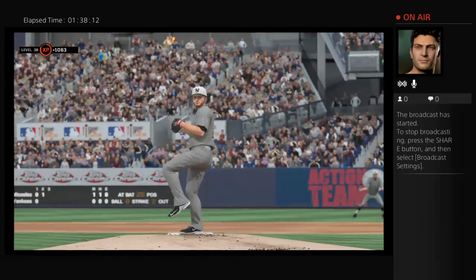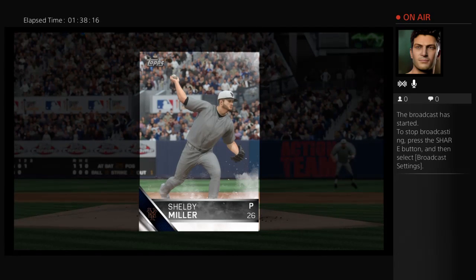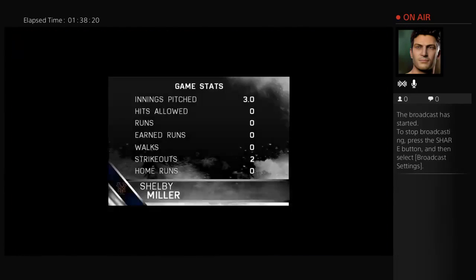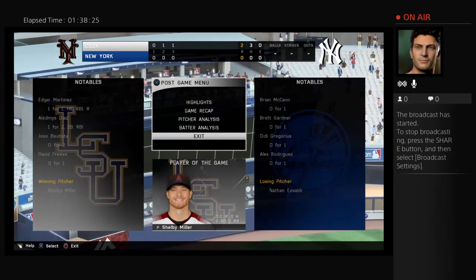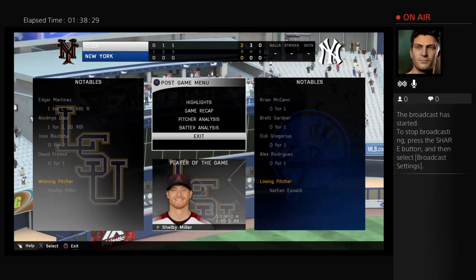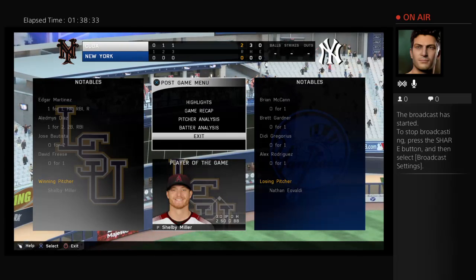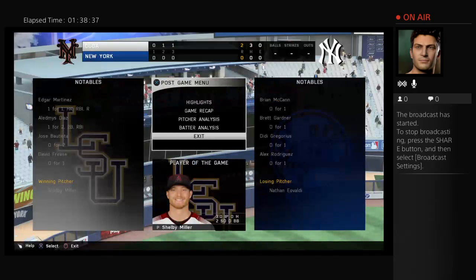Well, you don't have to look too far to find our top player of the game. I'd say anytime you throw a perfect game, you'd be a pretty strong candidate. Yeah, I'll say he's a pretty good candidate. All you have to do is look at the line score. No hits, no walks, not even a base runner. You know, these come along in baseball maybe once a decade, so this is as good as it gets, folks. For the Yankees, no runs.